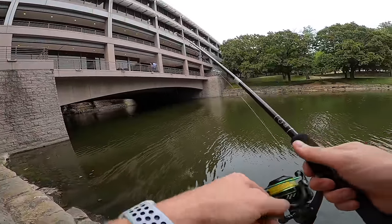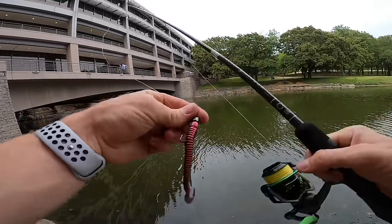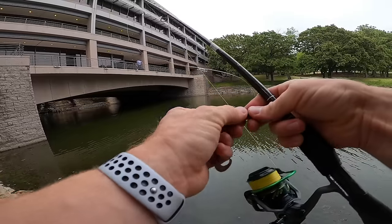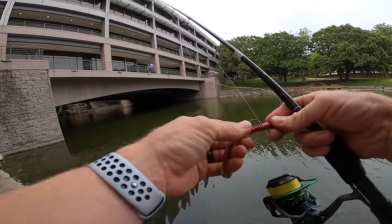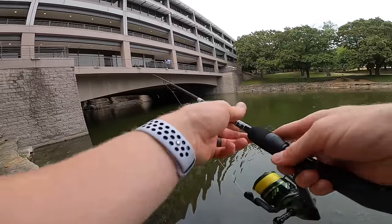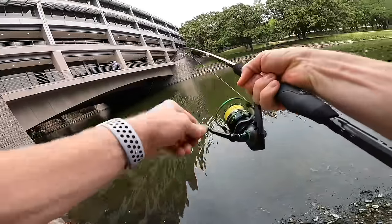And it feels like I've got some grass or something on here. Maybe not. Yeah, there's a little something. You get used to the way a bait feels as it falls and as you're working it, and then you can usually tell if you've got some grass on there or a little twig or anything of that nature. That might have been a bite. Fish on. He was down low.